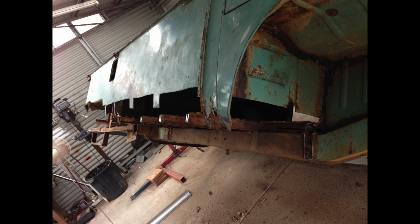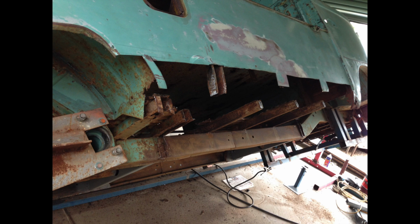And of course here, we're starting the restoration process. Of course, the first job is putting it on the rotisserie, getting it on the side and attacking the lower part rust and yeah, getting it done. So what I'll do, I'll put some music on, sit back and enjoy the process of cutting, welding, grinding, all that great stuff.